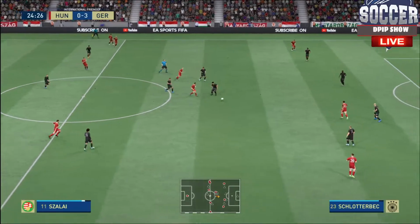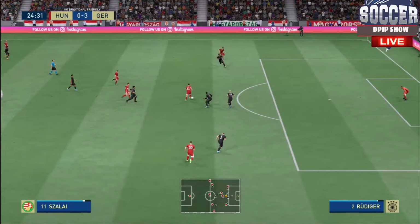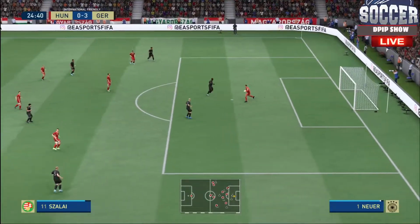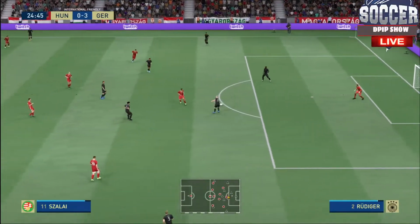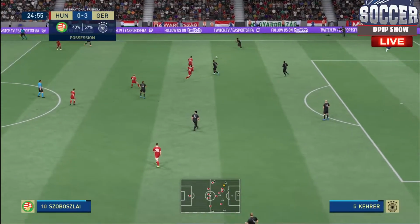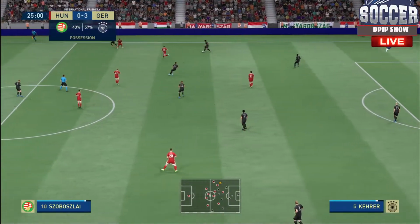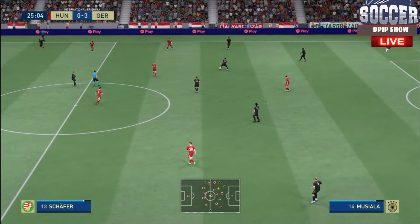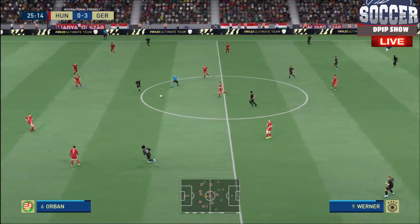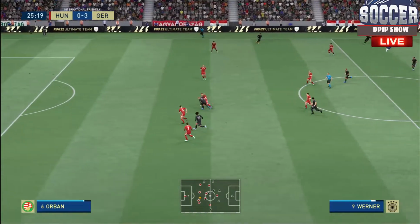Can they keep it going? He's got to have a go here. Well, the keeper did his job. Didn't really have to work hard, in all honesty. Well, the stats confirm that Germany have had the lion's share of possession. Yes, they've played well when going forward, but it's been their ability to regain the ball which has made them so hard to play against here, and it makes them such a good team. It's been a brilliant performance so far.